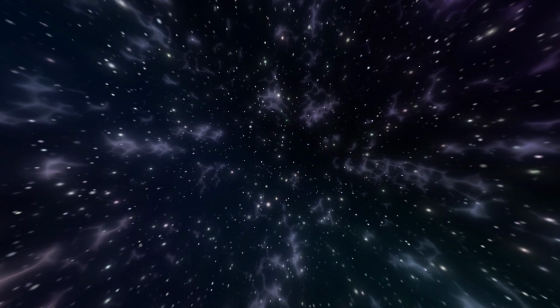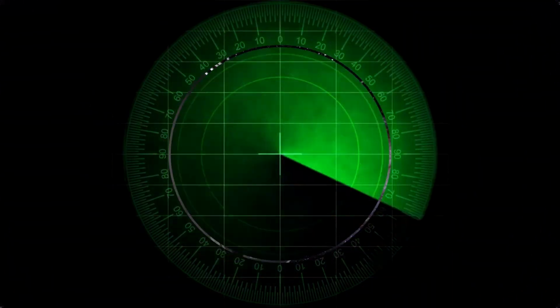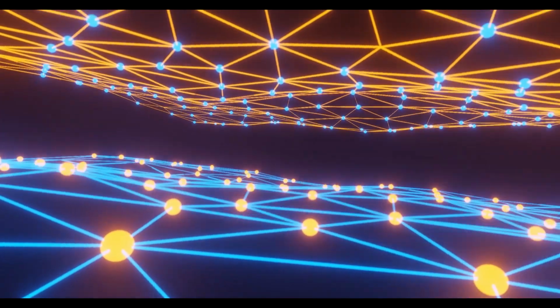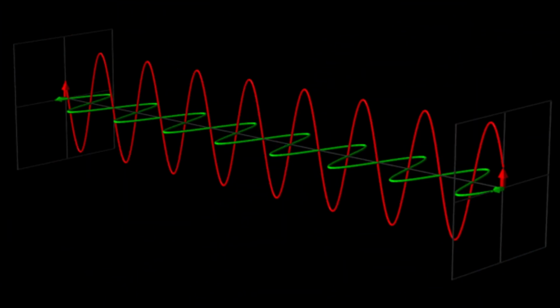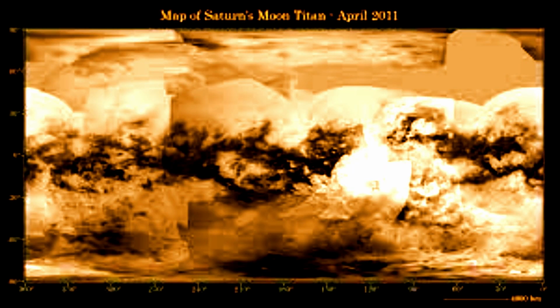Seeing through the clouds. A layer of haze surrounds Titan, making it impossible to photograph the surface from space. However, the Cassini spacecraft had a radar system that could see through the haze by bouncing radio waves off the ground. Radar beam. As Cassini flew past Titan, its radar beam scanned different strips of the moon's surface, gradually building up a global map.